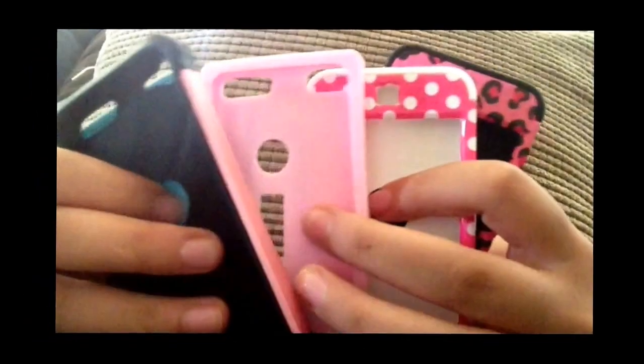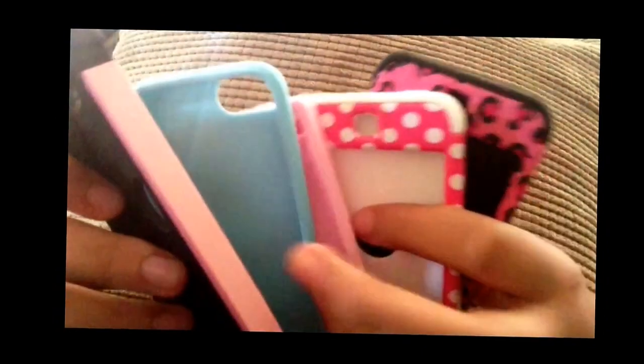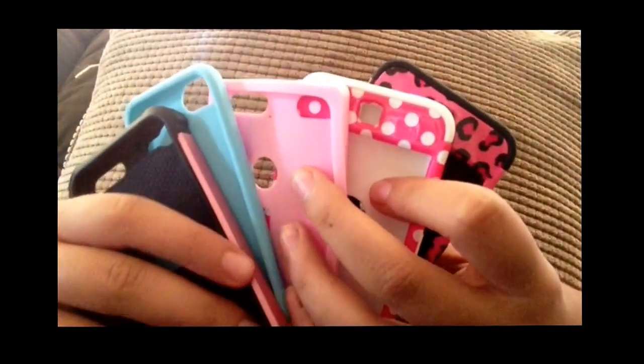Let me show you my cases real quick. These are all my cases. And before, let me tell you guys, I'm really not trying to brag. Look, these cases are gone. They're my cousin's now. This case shatters a lot, so I don't use it at all. This is too simple. I don't use it at all. Only case I have left is this. This is the only one I use.